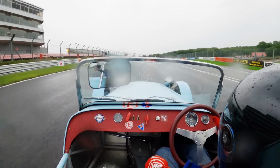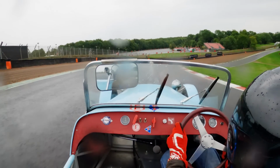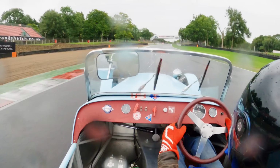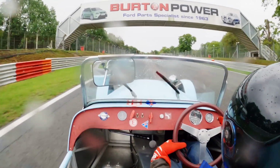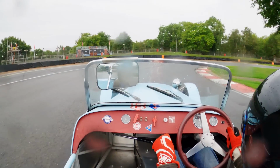Mistake. Went to put it into top and I got second. Trouble is, I've been driving the Lancia, and the Lancia, the gearbox is round the other way. Being old, of course. That's something I would never have done when I was young. But you notice also, I'm not turning the steering wheel very much, which is what I used to practice in my 1300 Escort, which was faster than a Mexico.